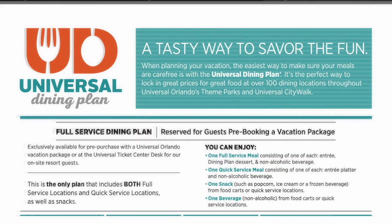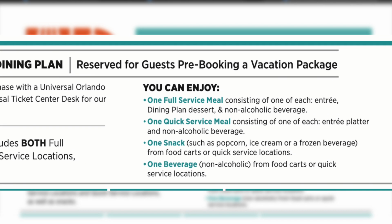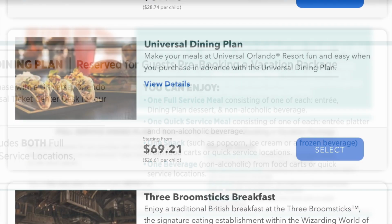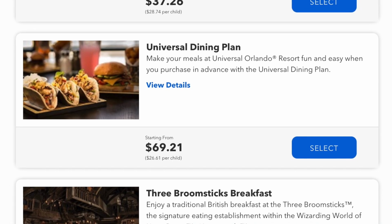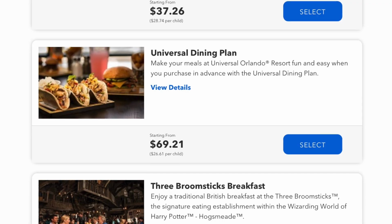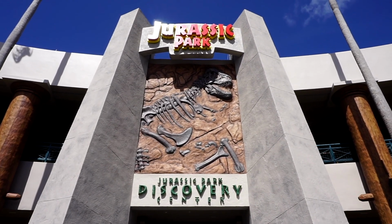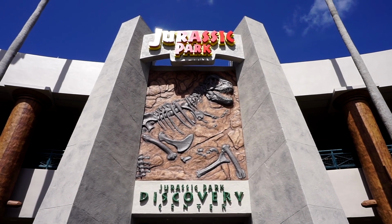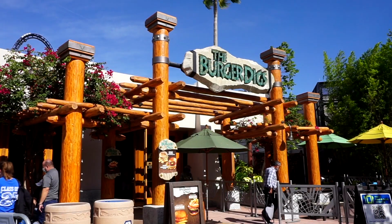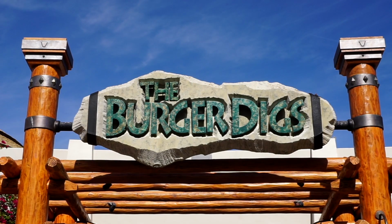The Universal dining plan comes with 1 quick service meal credit, 1 table service meal credit, 1 snack credit, and 1 additional non-alcoholic drink credit per day. It is currently priced at $69 per day per adult and $26 per day per child. But like the quick service option, you have some flexibility. You can purchase this for just 1 day of your trip or the full vacation, and you can use those meal credits in whatever way you'd like.